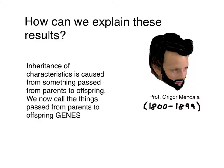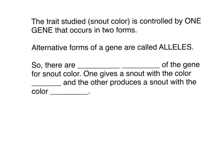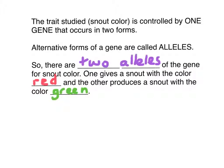So how can we explain these results? Well, some time ago there was a famous scientist called Professor Grigor Mendala, and he thought about this, and he came up with the idea that inheritance of characteristics is caused by something passed from parents to offspring. And we now call the things passed from parents to offspring genes. So it's the inheritance of genes which causes characteristics to be inherited by children. So what the professor said was that the trait that he studied, snout colour, is controlled by one gene that occurs in two forms, and alternative forms of a gene are called alleles. So there are two different alleles of the gene for snout colour.